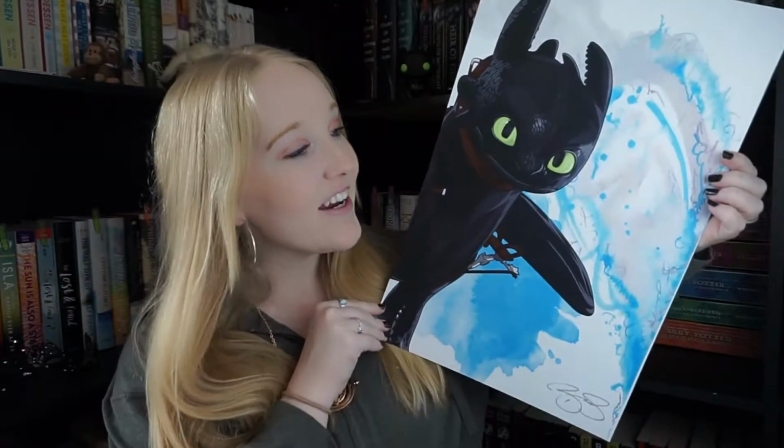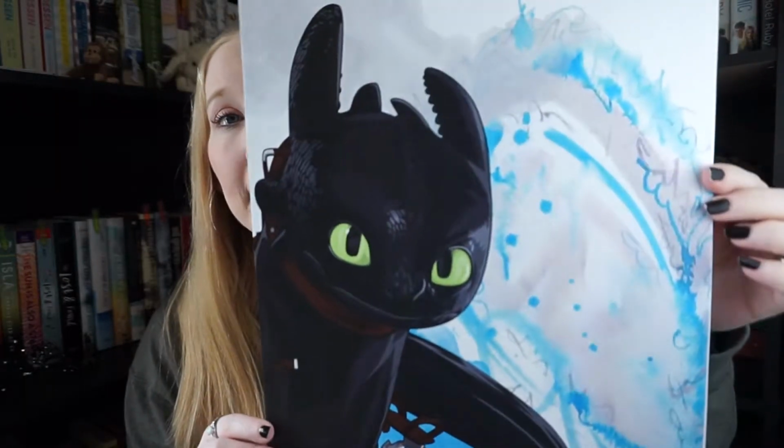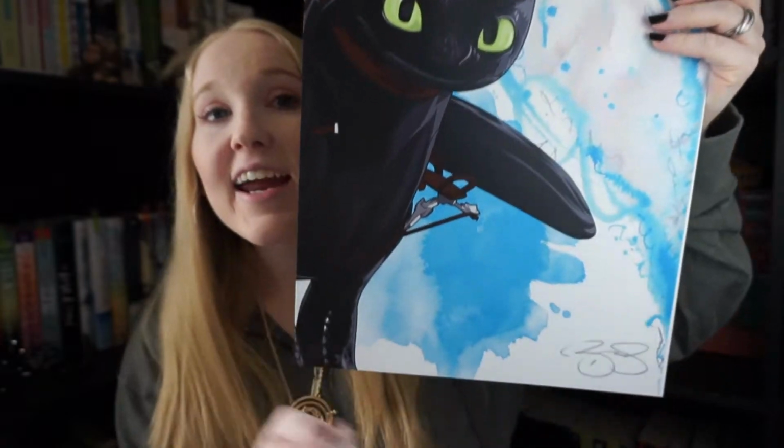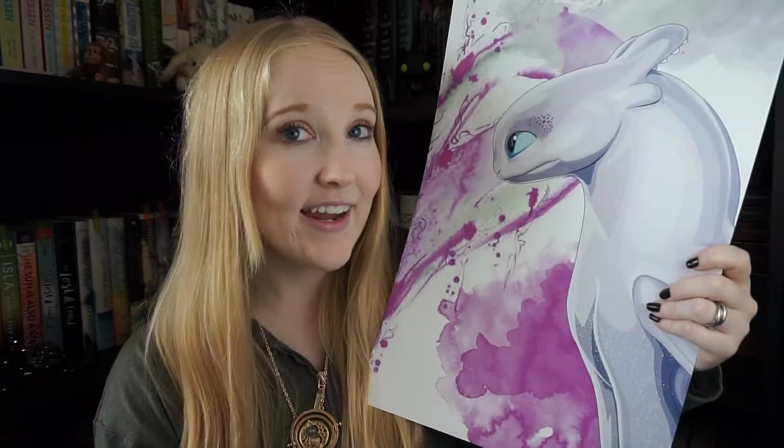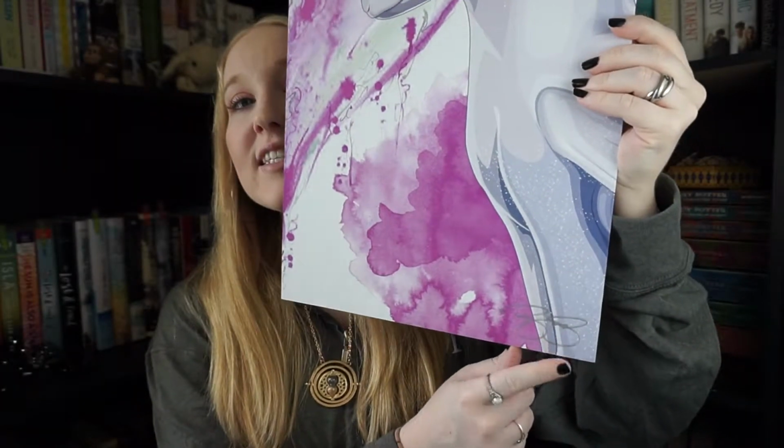So the first one I got was this Toothless right here. I love How to Train Your Dragon and Toothless, and this is just absolutely stunning art, and he did sign it for free for you, which is really cool. So to go along with that, I got the new female dragon in the 3rd How to Train Your Dragon film, and she is also just absolutely stunning, and he signed it as well.